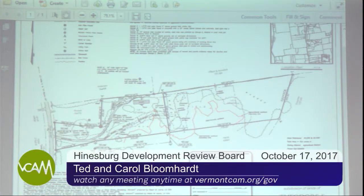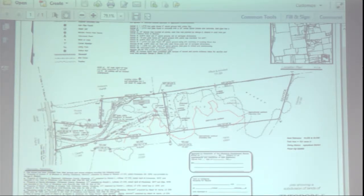This is a two-lot subdivision on Silver Street, about 1.4 miles out from town. It's a fairly regular sized lot, about 330 feet wide, with one corner of it out front with a pre-existing lot, which is George Bedard's lot along Silver Street there. It's a 4.9 and a 5.2 acre lot. The 4.9 acre lot is the existing house site, and the 5.2 acres on the back is the new lot.